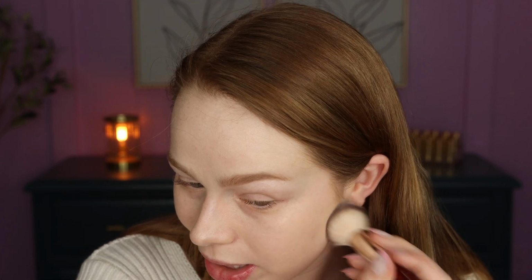I think that looks pretty. I mean, obviously, like I said, I only went in with a little bit, so it's not giving full coverage by any means. I wanted it to look a little bit lighter, but it definitely looks more glowy. I'm not surprised that the two products are combining together beautifully. Like they were obviously made with each other in mind. That is one nice thing.